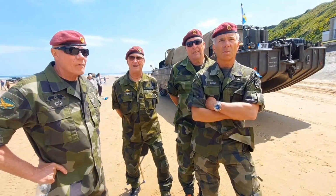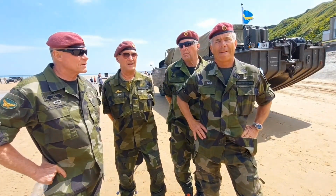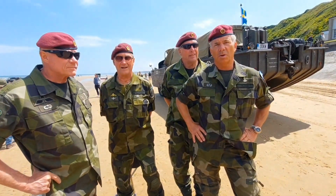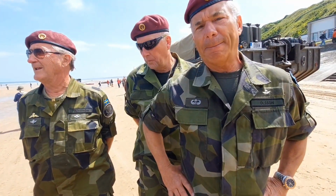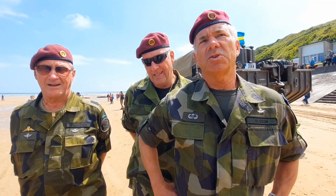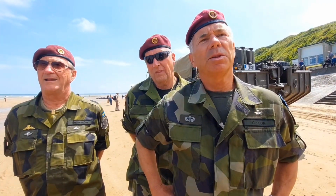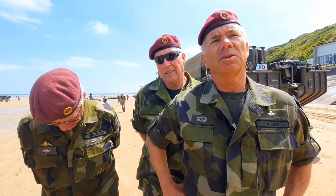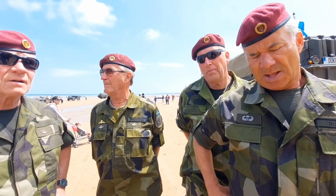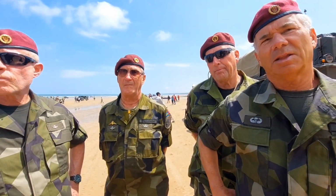Okay, so we're with these 4 retired Swedish military types who are going to tell us what they are doing in the D-Day area. We're actually Pararangers. It's not actually infantry. We're supposed to be scouts beyond the enemy lines to report back on troop movement. So you're reconnaissance. Yes. So you're gathering information. That's what you used to do, by the way. Yes, but not anymore.